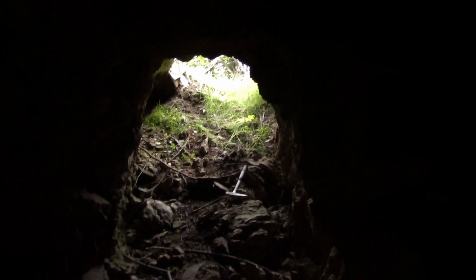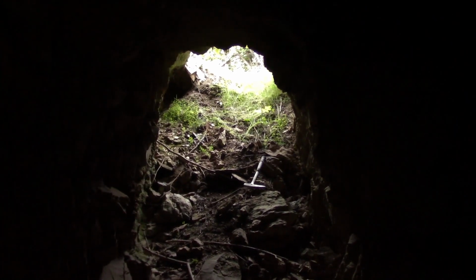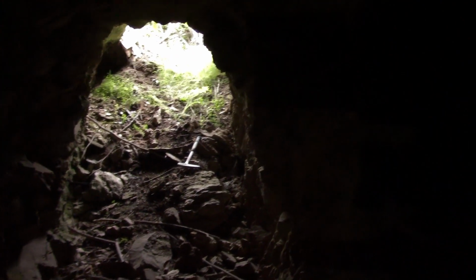What's interesting is that vein I found, there's no signs of any, besides modern digging, like from the logging, there's no signs of any test adits or little trenches or anything. There is another vein that would be across the valley here towards the entrance of this tunnel. There were a couple of test holes, but nothing significant.